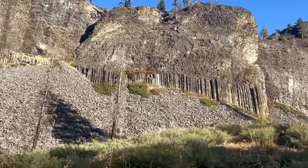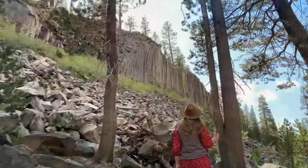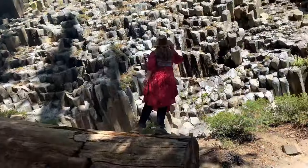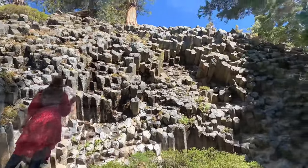If you're impressed by these columns, make sure to check out Devil's Postpile in the Mammoth Lakes area and watch my vlog number 8 for details.